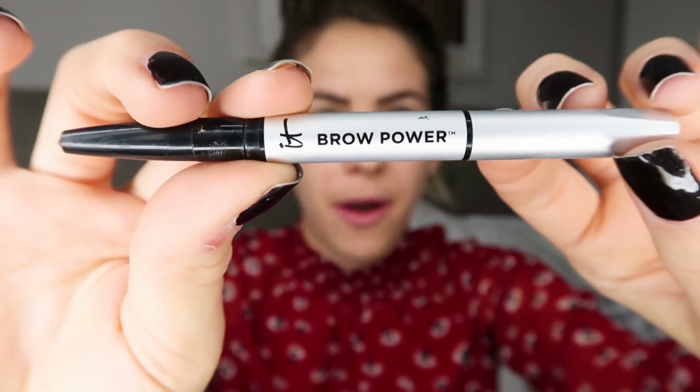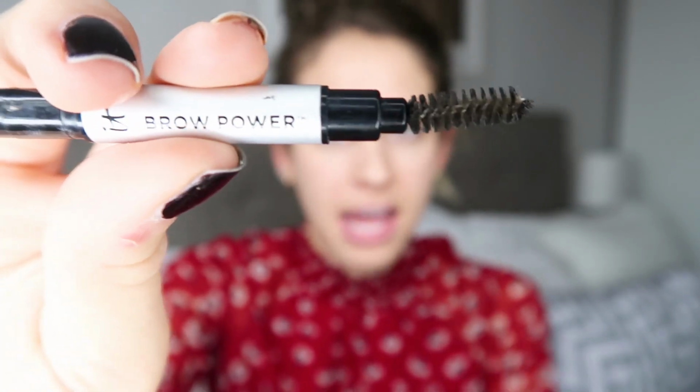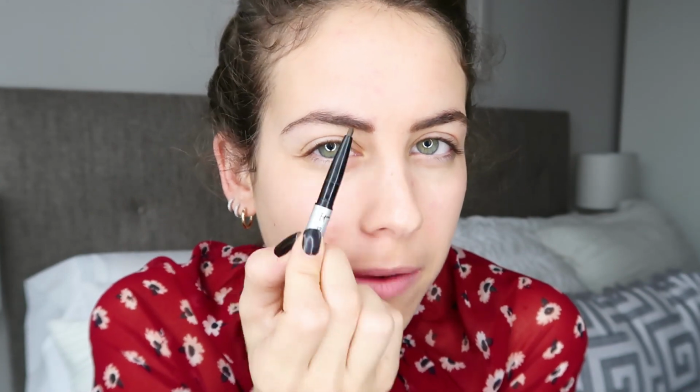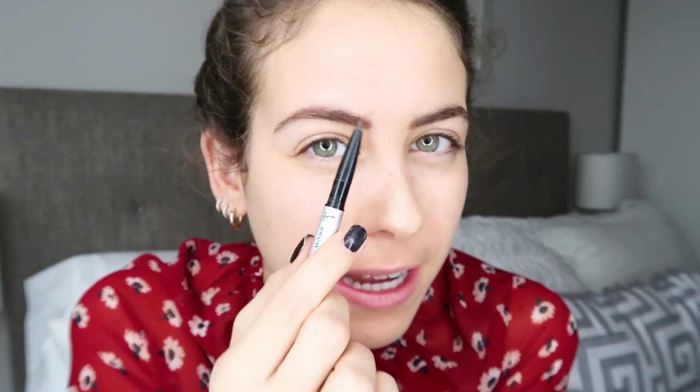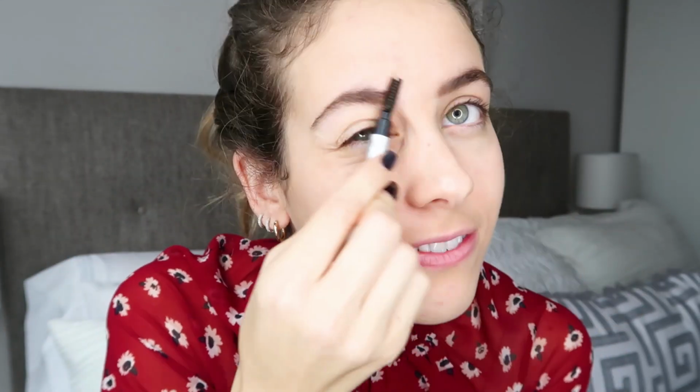Okay. Next, I focus on my eyebrows, and I use this Brow Power brow stick. On one end, it's one of these guys, and on the other end, if you twist it, it's a brow stick. I usually just put this end on my brows first, and I just sort of fill them in, especially towards this middle section where I feel like it's the most gappy. And then I take this end and I just sort of brush them up, and then kind of on a diagonal off to the side. And just like that, brows are done.